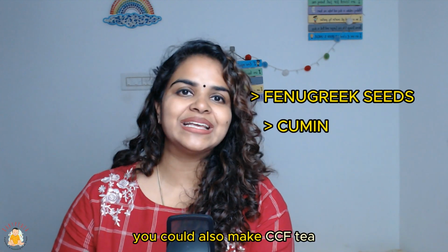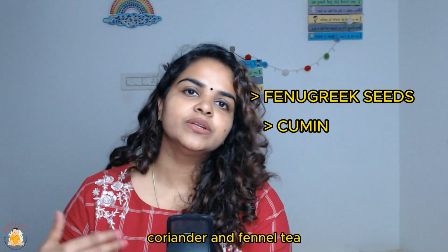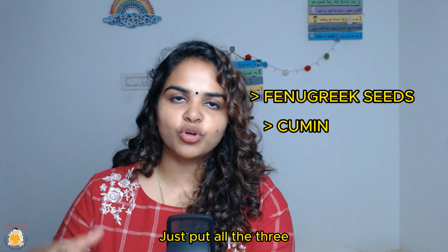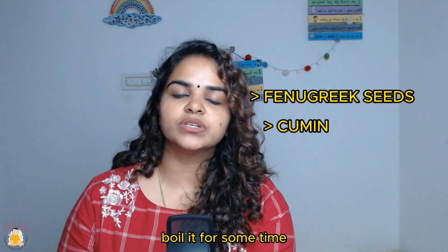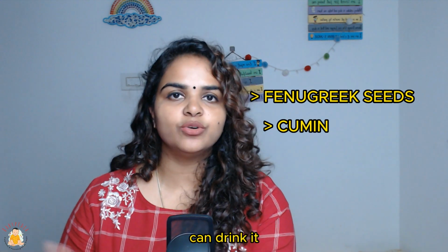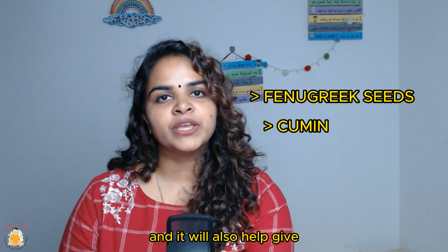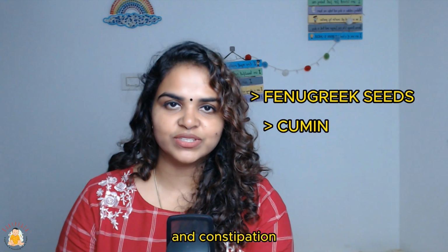You could also make CCF tea, that is cumin, coriander and fennel tea. That is very good for improving your milk supply. Just put all the three spices inside water, boil it for some time, let it cool, and then you can drink it through the day. This will also help quicken your digestion and it will also help give you relief from bloating and constipation.